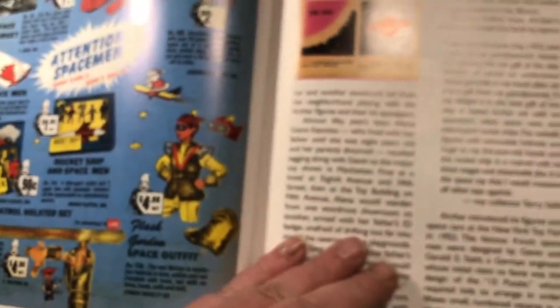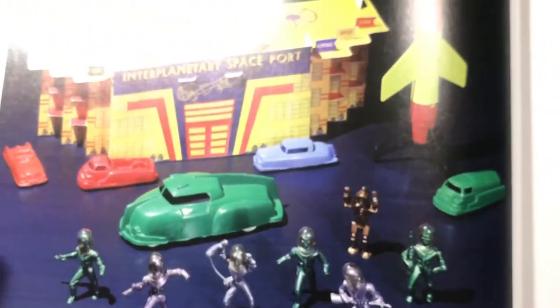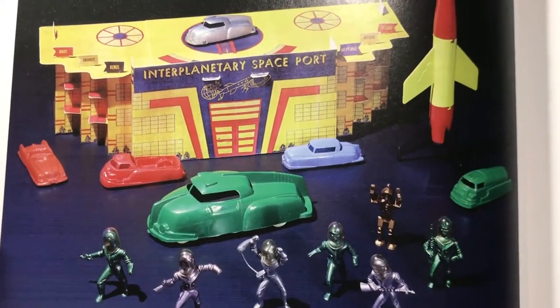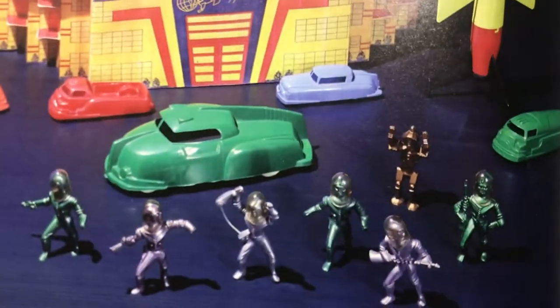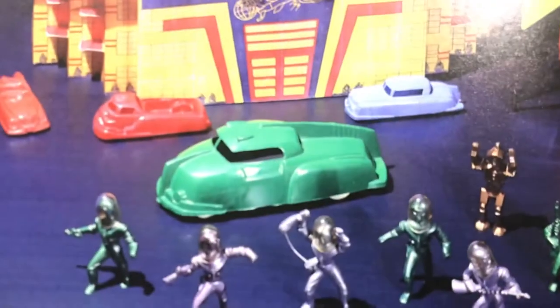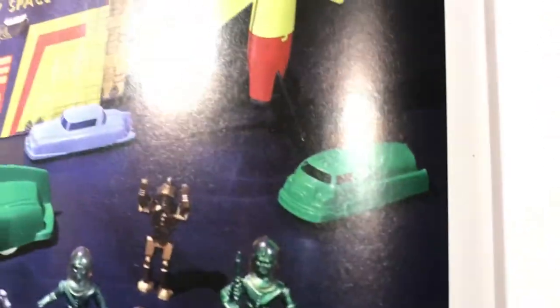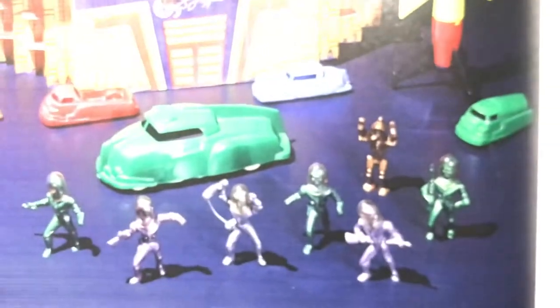They also came boxed. Archer, one of the few companies to pursue female space figures. Marx did as well. And this picture here with the interplanetary spaceport set kind of got me a little nervous. I don't know what's in this box now because of this picture. Here's my roughly 5-inch gorgeous green space car. I'm presuming it's a match for that one right there. And if these are in scale to it, what I've got coming is more along that line. And I don't know how big it's going to be.